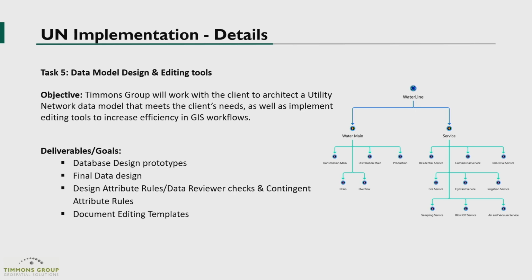We're also heavy users of validation rules. Validation makes everything better with your data, so setting up validation attribute rules with Data Reviewer, if you can get a license for it, and then contingent values, which they've renamed, and I haven't changed my slide. Contingent values are pretty neat.